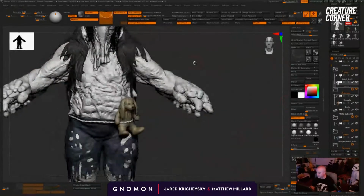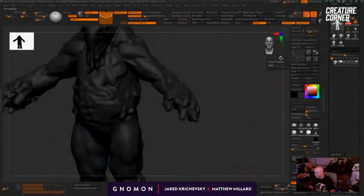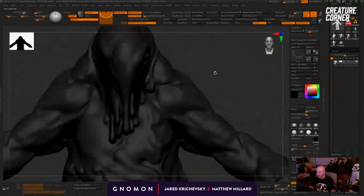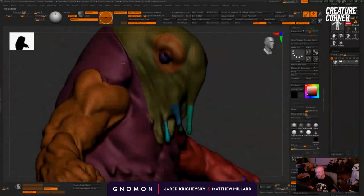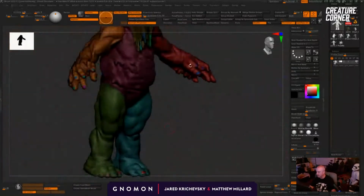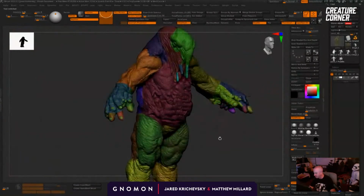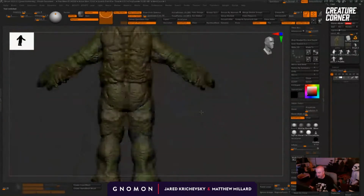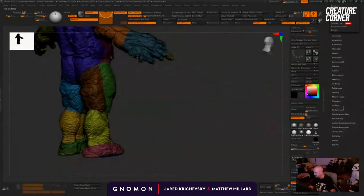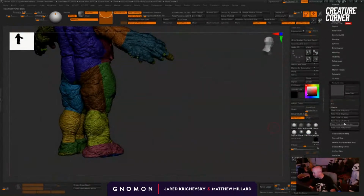I've got the guy welded together. Once I got him welded, all the pieces kind of sewn together and welded, it was a task getting to do this, but ultimately it kind of worked out. And now you can see I have him broken up into new groups for his UVs. So I did have to do some more work for, let's do a UV check.